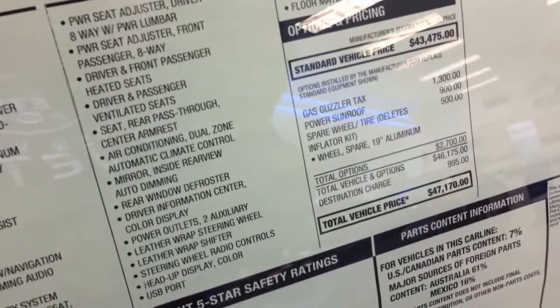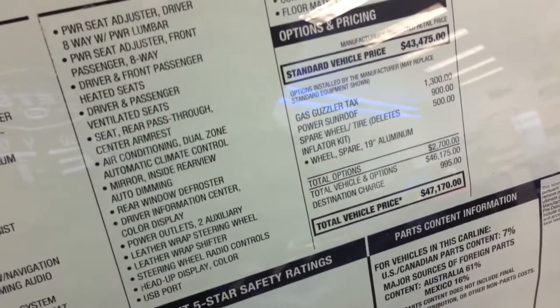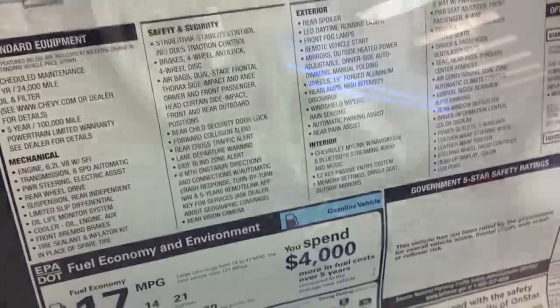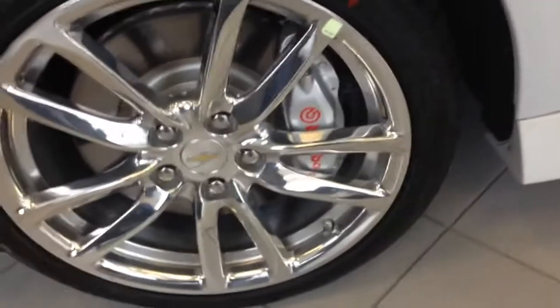Now, the one problem is there are some options that I noticed it doesn't come with, like ultra view roof, power tilt and telescope steering wheel, and it also doesn't have a fold down trunk. Some people may want to consider those. Bridgestones.